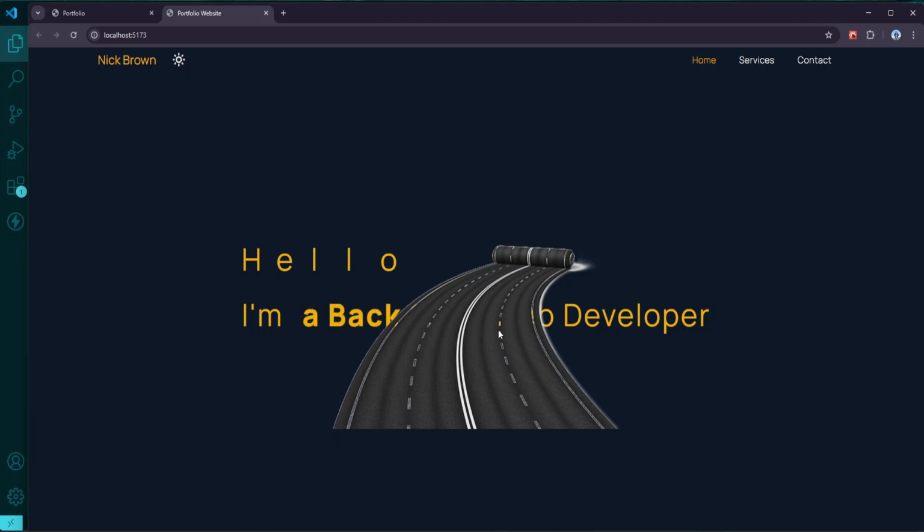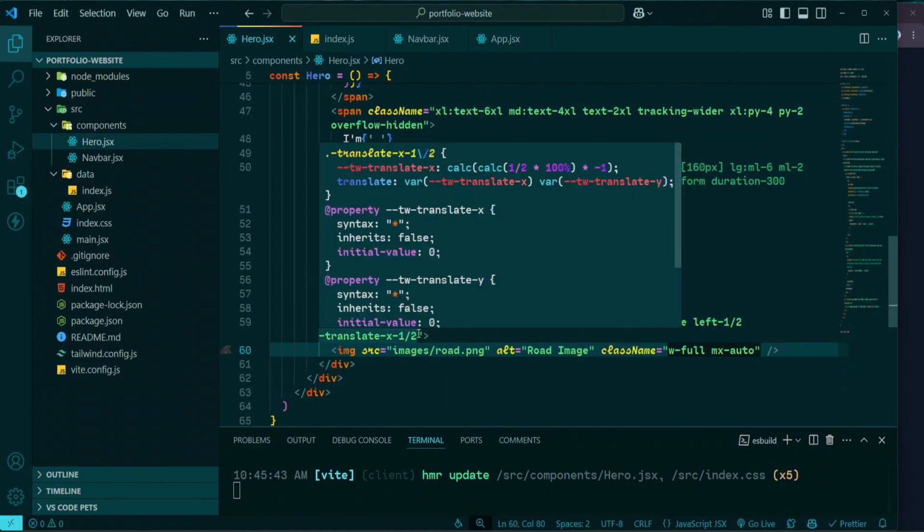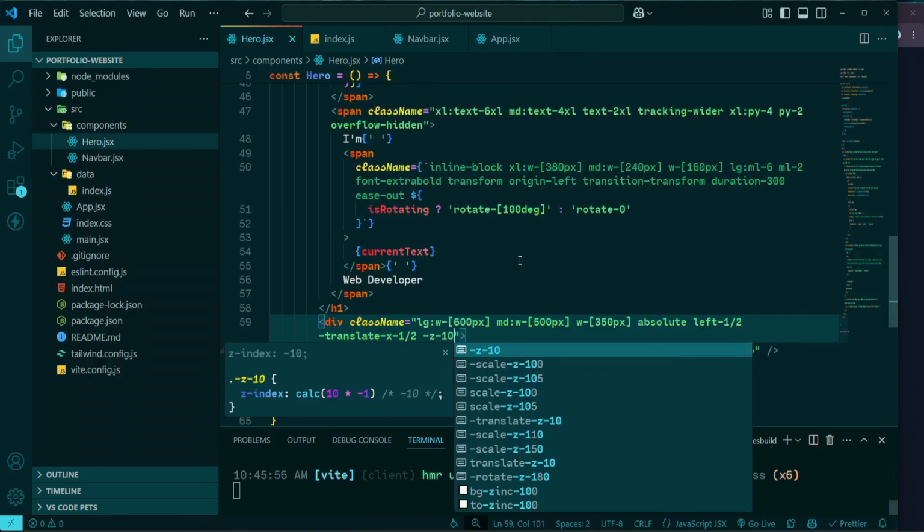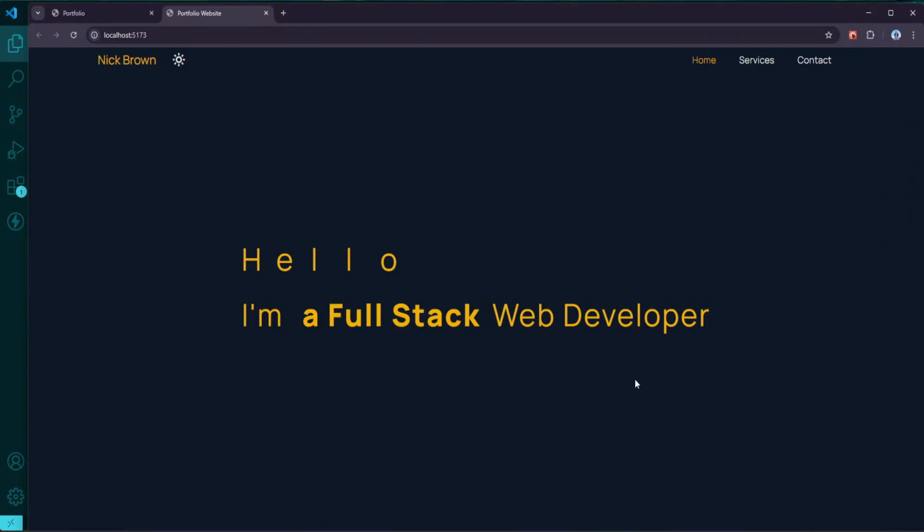instead of covering it. We can do this by adding the z-index property to the div element that wraps the image. So I'm going to add here -z-10. Now if we check the browser, we can see that the image has moved behind the text. However, we have encountered another issue. The image is now completely invisible.